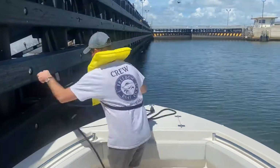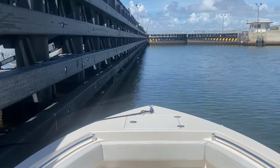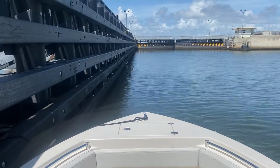It's best to make your way most of the way down the lock wall when selecting a place to tie up. This will leave plenty of space for any traffic coming in behind you to get tied up without having to work around you.